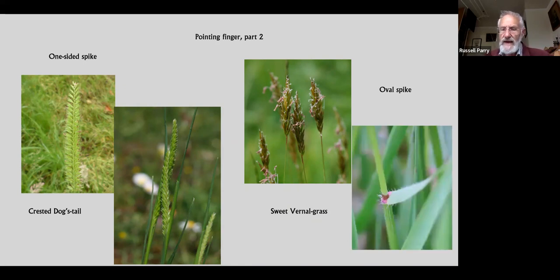A little extra help for you to identify the sweet vernal grass: these lovely ciliate bases to the leaves with these little hairs projecting from them. Okay, yes, this one is flowering now, and so is this one. This is really quite an early grass, the sweet vernal grass.